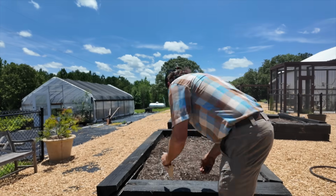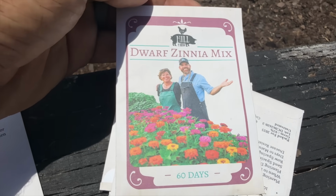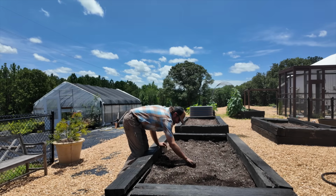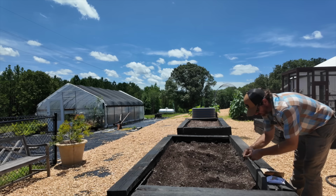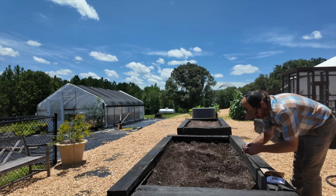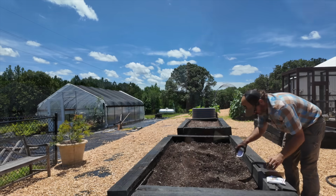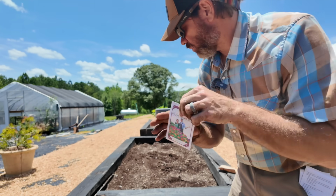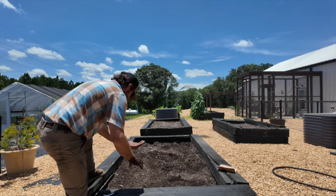I think we'll do the Cog Hill Farm dwarf zinnias. Again, if you're interested in these zinnia seeds, they are on our website, but we don't have many left. We almost sold these out in a day. I'm gonna do the same thing, y'all. I'm just going to spread these zinnia seeds out. And this is a dwarf zinnia mix. And just cover them up. And y'all stay tuned in the future, because we're gonna have more Cog Hill Farm seeds too. Stuff that I plant personally here on the farm.